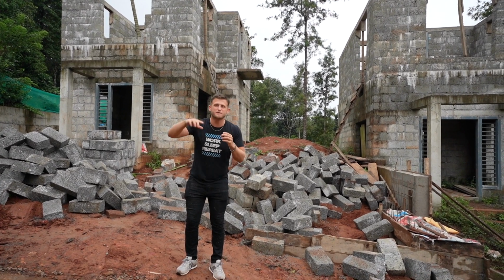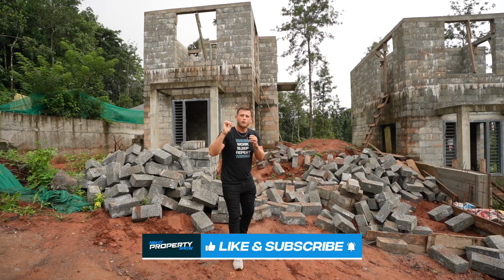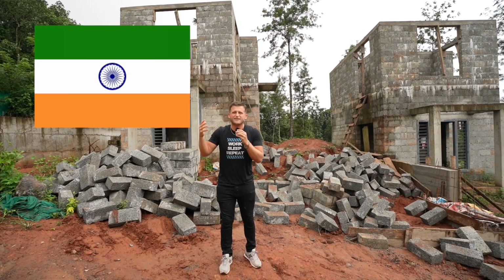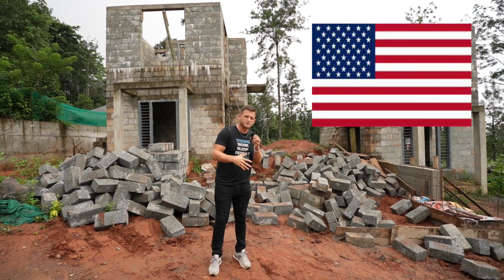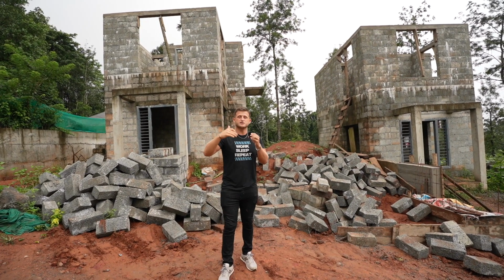Today I find myself here in India, in Wayanad, in a beautiful state by the name of Kerala. And I wanted to show you the difference between construction in India versus the construction in the United States of America. So if you've been watching my show, you see everything is built out of wood and then we kind of cover it up with different layers of different stuff.